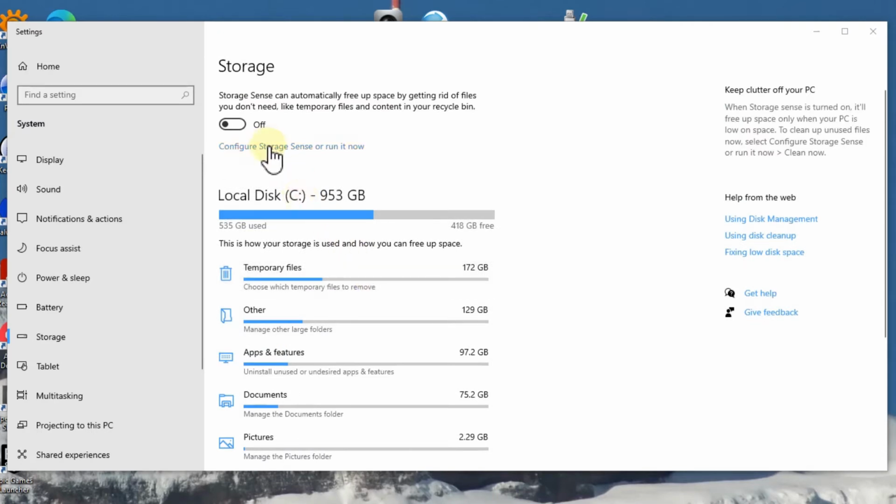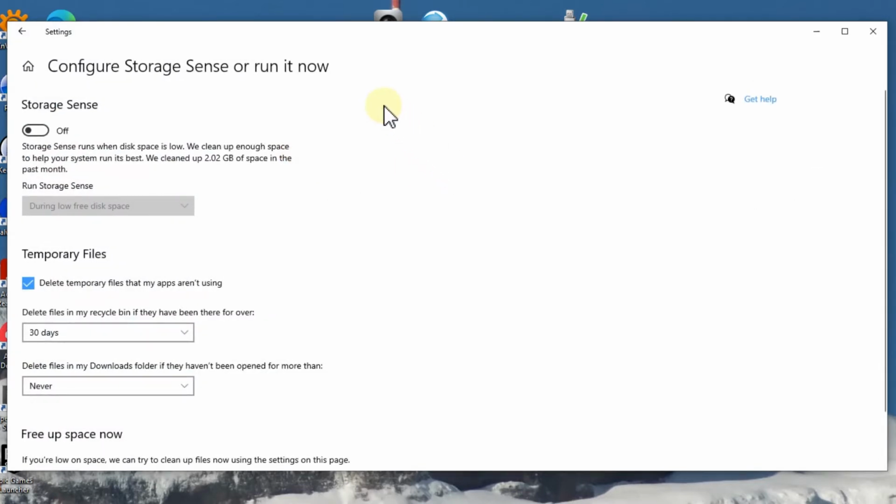One easy thing is here. It is not very prominent here, but it makes sense to click on this thing here: Configure Storage Sense or run it now. I don't know how long this already exists. I think this is a newer tool. I've never used this before.